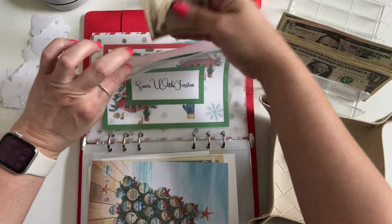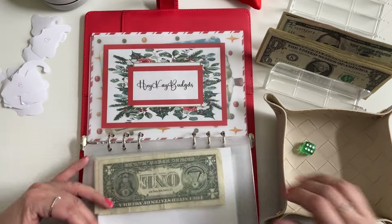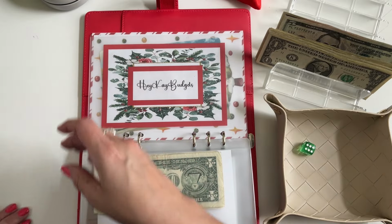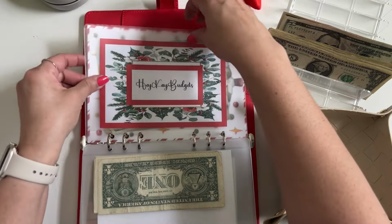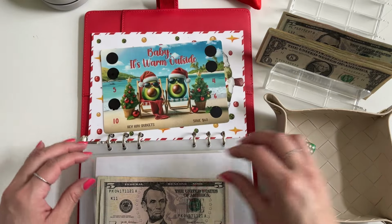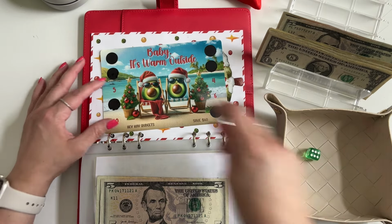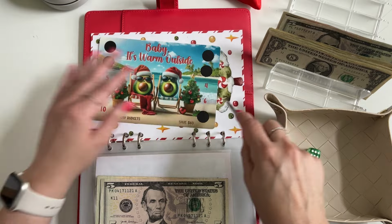That's amazing. All right, so that completes that challenge. Yay. So we're done with the Gnome Sticker Challenge. That's pretty cool. All right, next up is Baby It's Warm Outside. And we're doing 6. So 1, 2, 3, 4, 5, 6. That's this one.